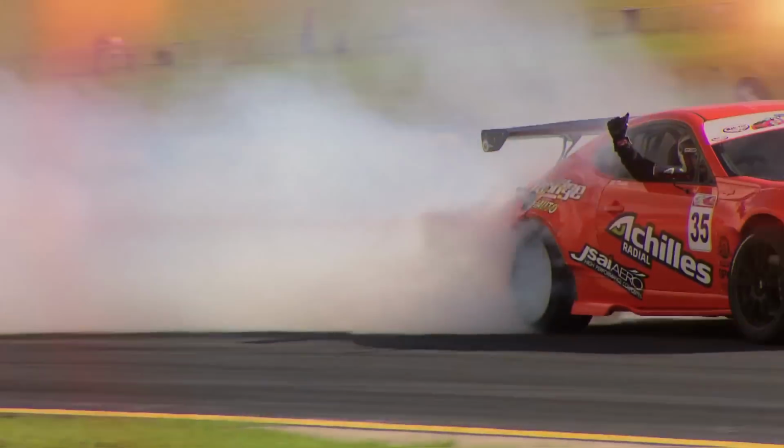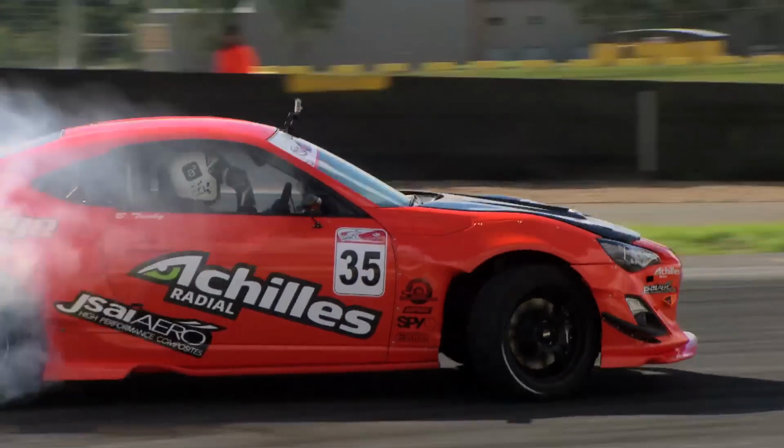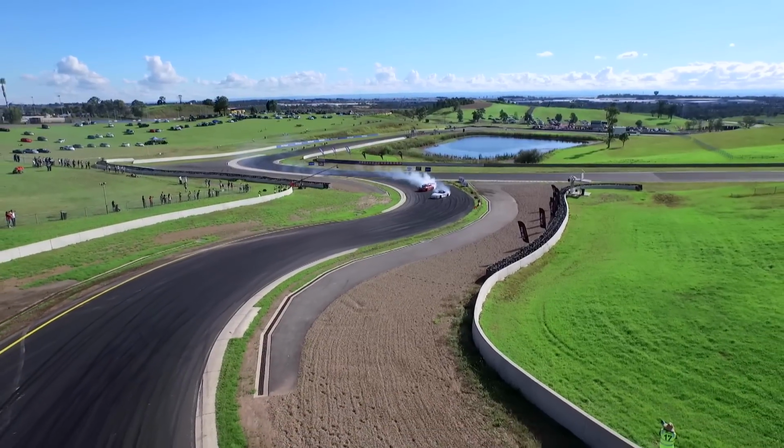Really surprised. There's not really anything I've changed about the car at the moment. It feels pretty well where I want it to be. So drive it for a little while, get used to it, and then make some changes. Yeah, I love the South Circuit.